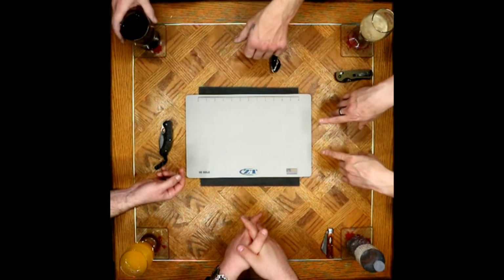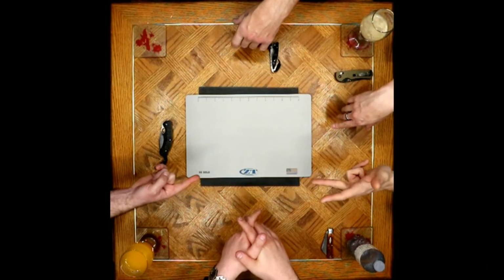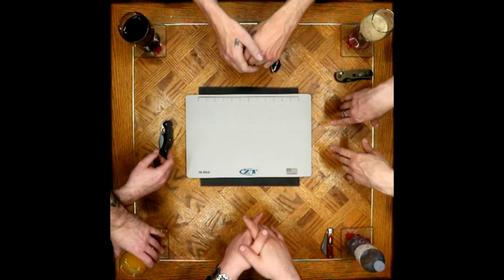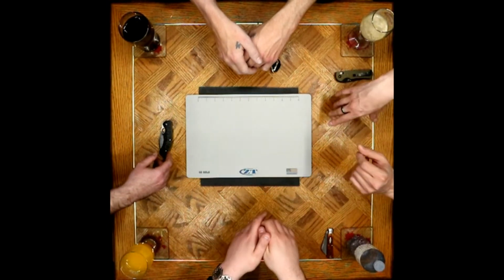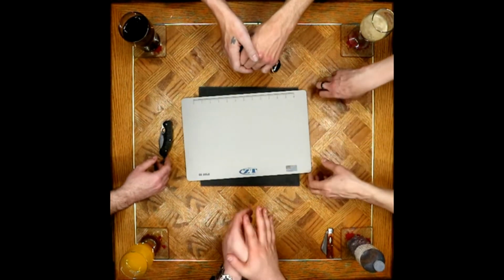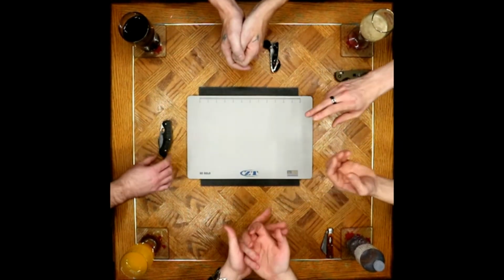The companies I personally have to call out are CRKT and K-Bar. And K-Bar is highly overlooked, but K-Bar's edge out of the box is all over the map, and I don't know if that has to do with Cutco taking them over several years ago compared to what they used to be. Little dirty secret if you guys didn't know that. K-Bar is owned by Cutco. Yeah, it certainly is. But I mean, they're still good.